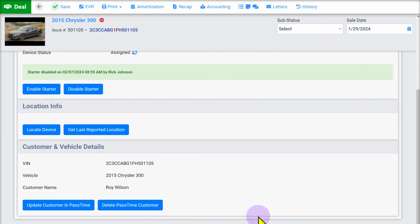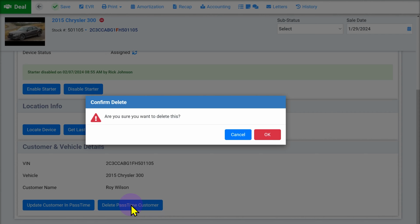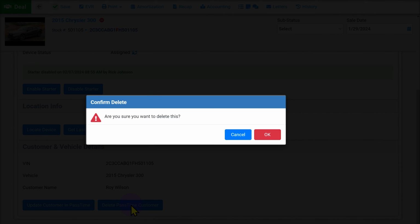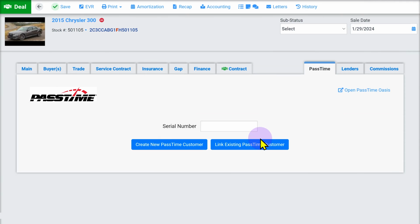If the loan is done and the device is being recycled, you will need to click the Delete the PassTime Customer button. This will bring up a confirmation dialog. Clicking OK will send a command to PassTime to delete this customer. After the customer is deleted, the interface will be restored to a point where we are asking for the serial number of the device.